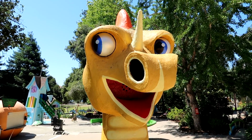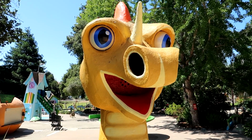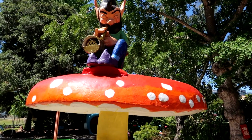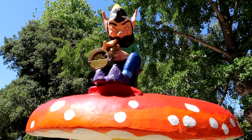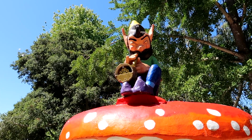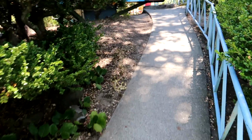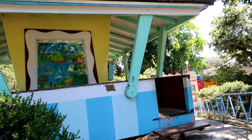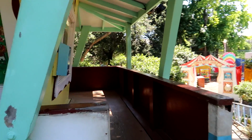Pull his tongue. Up on this toadstool, we've got an elf there blowing his pipe, bubbles coming out, drifting through the air. Head up this way here. There's a little gazebo up here.